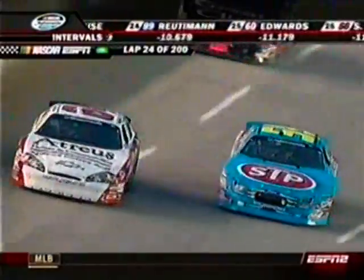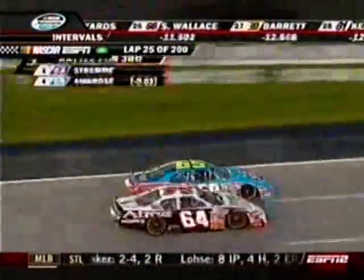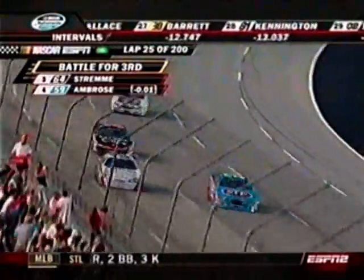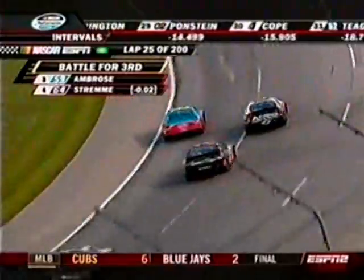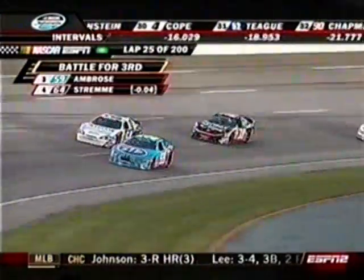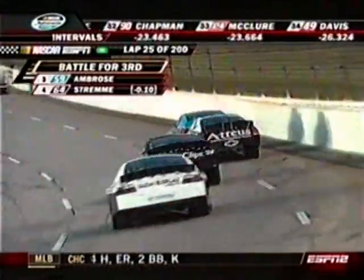Take a look at this. It's a battle for 3rd. Marcus Ambrose underneath the 64, David Stremme. And as they cross the stripe, can he get the job done? Marcus in the STP colors. That's good to see those STP colors again. That's just an amazing color. Vince, I'll tell you what, I remember those days when Petty was winning. That car looks good out there.